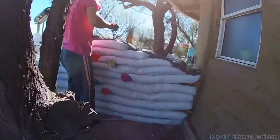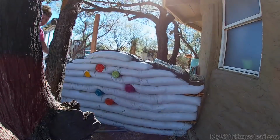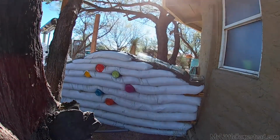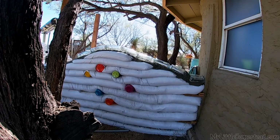It's a lot of bottles. All right, so we have our batch of mortar here that we're gonna use. The plan is to do the entire first layer of bottles. What we decided to do is just like the rocks, we're laying that mortar down and we're attaching the bottles with the mortar, hoping it will stick as well as the rocks did.